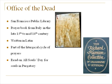The office is made up of psalms, scriptures, and prayers, and is part of the liturgical hours, the liturgy of the hours of the Roman Catholic Church.